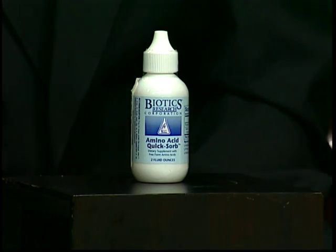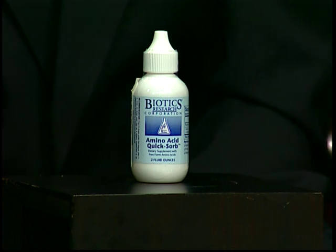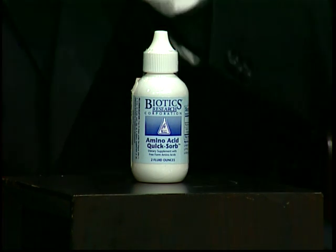Amino acid quicksorb. I know that most of you don't eat enough protein. You're tired and sluggish in the middle of the afternoon. This has the 8 or 9 essential amino acids, a squirt or 2 in the middle of the afternoon. This is really good for individuals that are participating in athletic endeavors. Amino acid quicksorb, a great way to get protein in your body.